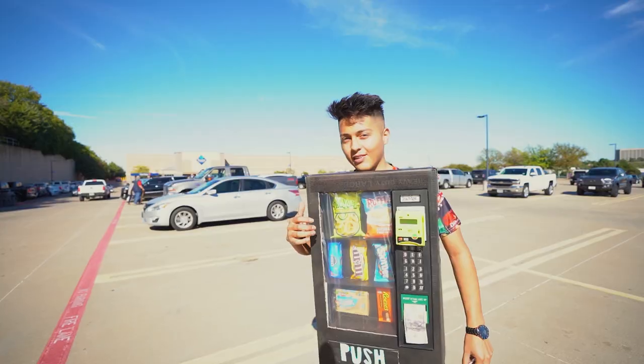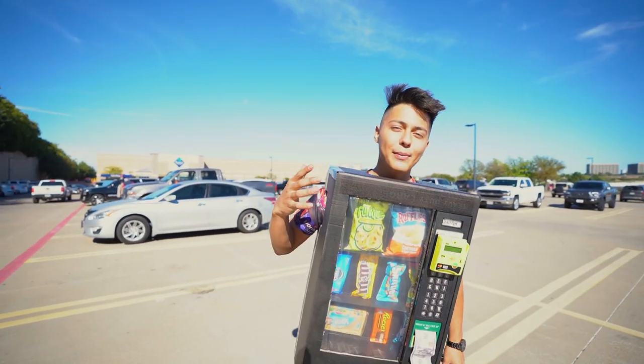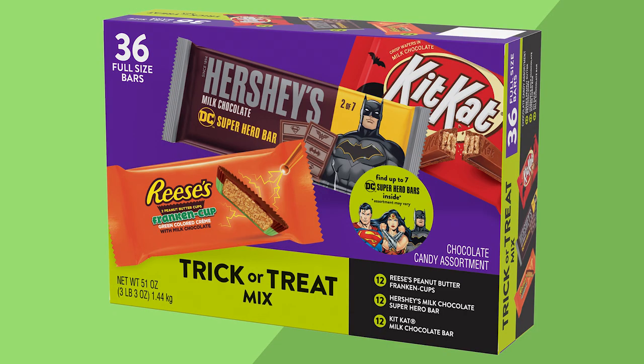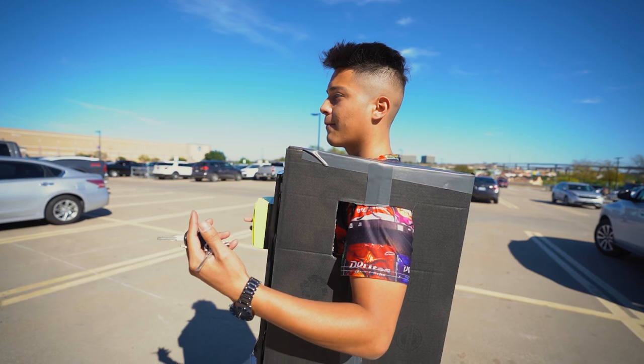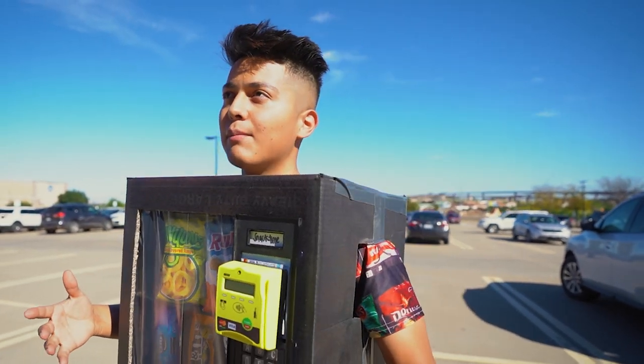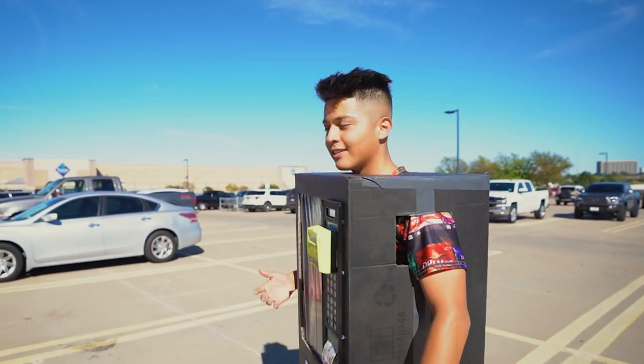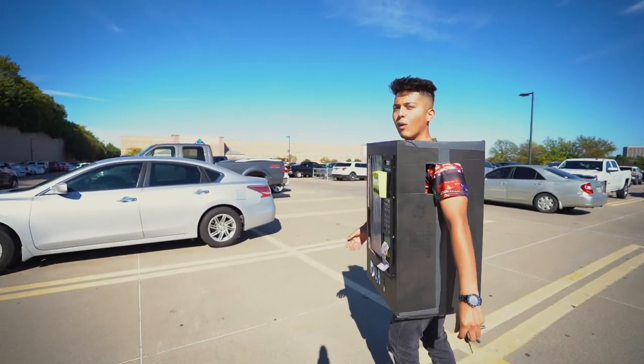All right, y'all, so the goal is to go inside and grab a whole bunch of Halloween candy. I know they have like a Halloween Reese's theme. Was that what it was? Yes, and Oreos. I know they have some Halloween themed Goldfish and chips and stuff. So yeah, let's go inside and let's see what we can find. Hopefully they let me walk inside with my costume on.